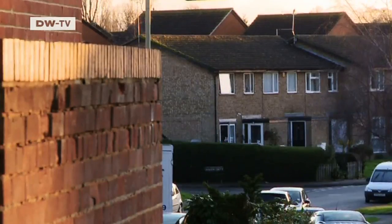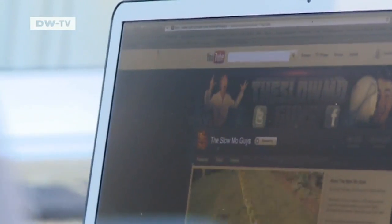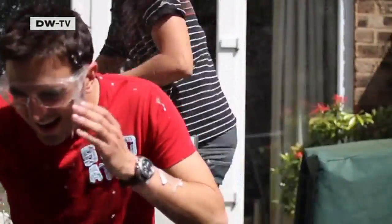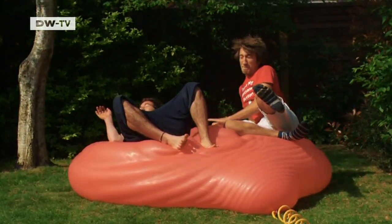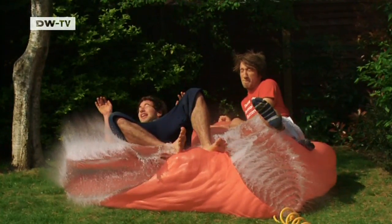A row of townhouses near Oxford. A little more than a year ago, the two Englishmen came up with the idea for their YouTube videos. Gavin Free works for a company that leases slow motion cameras. Whenever one of these special 100,000 euro cameras weren't in use, the two of them played around with it.